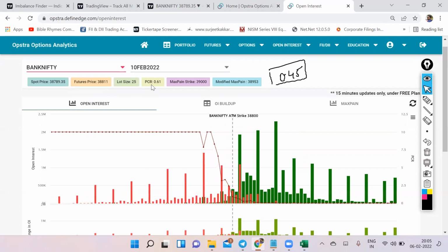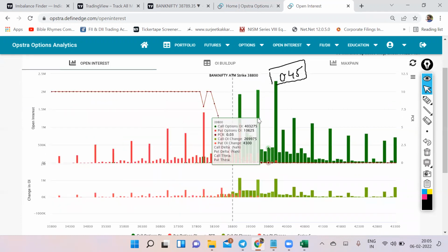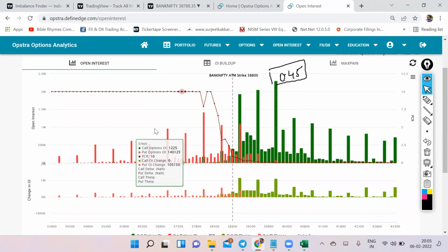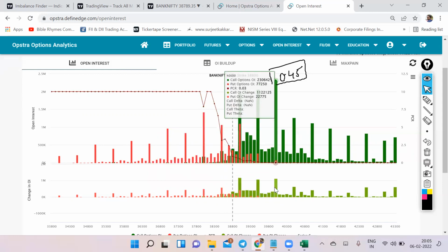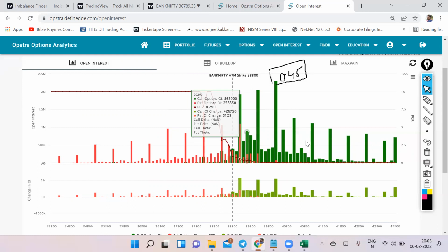Let's quickly check out Bank Nifty. Bank Nifty's put call ratio is around 0.61, and here calls are scattered and puts are also scattered. However, call writing is more than put writing. Even in Friday's price action, the call writing was significant at 40,000, then 39,500, and subsequently 39,000 also.